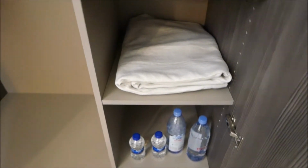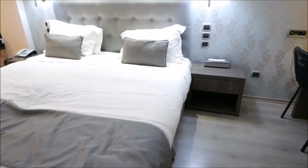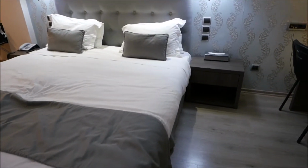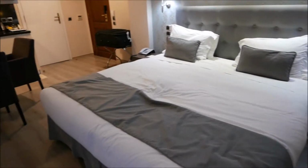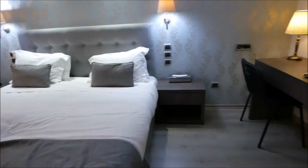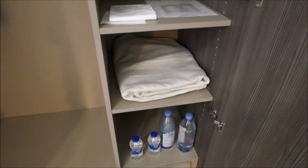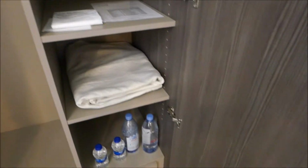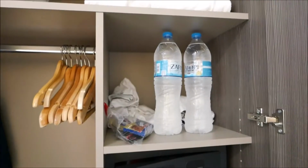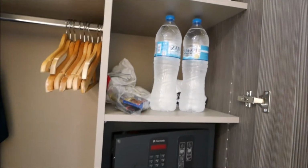And if you noticed, there isn't, I would say, a lot of drawer space available here. There are some drawers underneath the nightstands, but aside from that, there's not a chest of drawers. So if you needed to store some additional items, they would simply have to be placed on these shelves, as I've done in the closet.